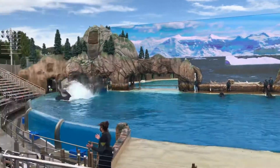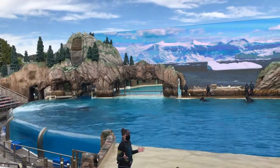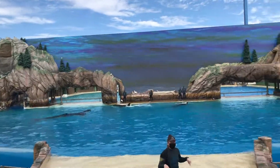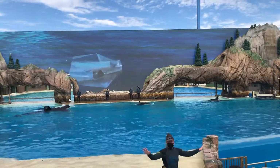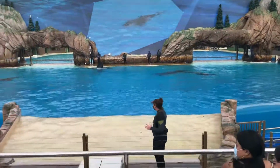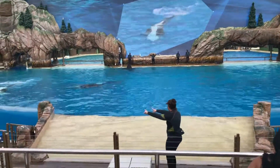You just saw these waves crashing in front of you, but you really can't imagine just how much water is displaced until you feel it firsthand. Luckily, right now, it's all of you guys' turn to feel the power of the killer whale tail fluke and just how cold that 55-degree salt water really is. So I hope you're ready.